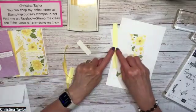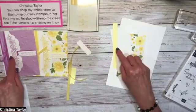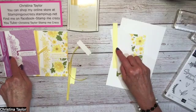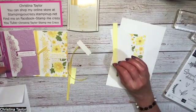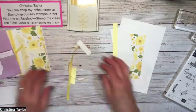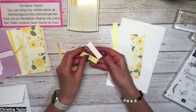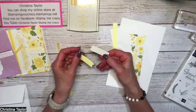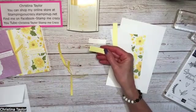Now for the Freesia one, you're going to have a piece of Petunia Pop, so this darker pink purple. And that is going to be 3/4 of an inch by 5.5. It's a little wider because the ribbon is a little wider on this one. Then you will have two die cut labels. You'll have two in the white, and then one in the Lemon Lolly, and one in the Petunia Pop.